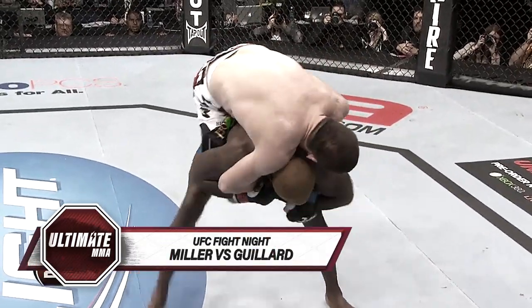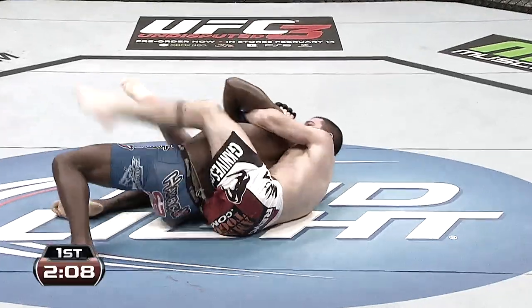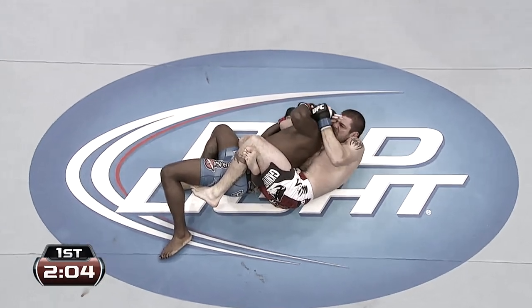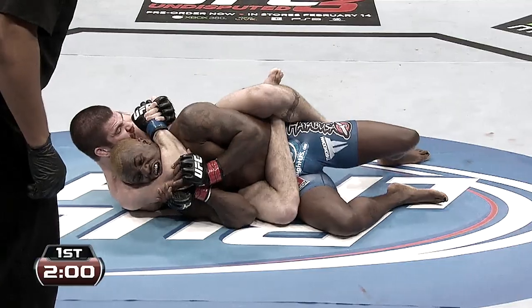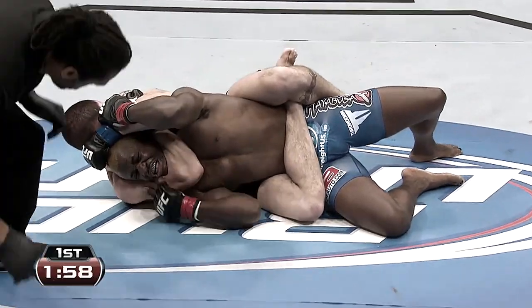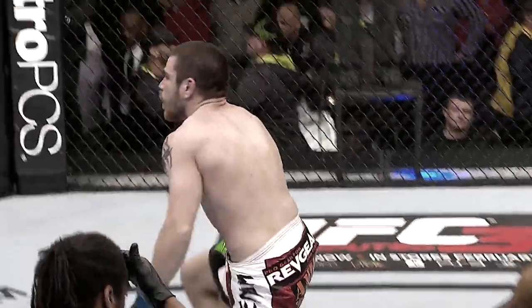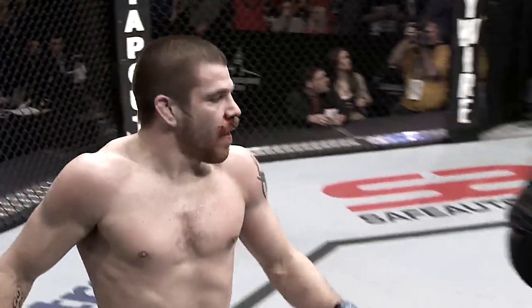Able to escape the first attempt in the back, but Miller is in a very good position here. Guillard looking to get out. Jim Miller has great position here. Trying to crank the neck. Doesn't have it under the chin, but he can't. Oh, there it is. So the attack from Melvin Guillard. And Jim Miller, despite the early onslaught from Guillard, locks up the submission.